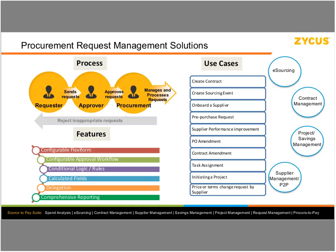So an end user could engage procurement with a request to onboard a new supplier, or a need to create a sourcing event, put a contract in place, a request to create a scorecard to measure supplier performance, or a development plan for a supplier, corrective action plan, to initiate a project. Any variety of requests, all of which could flow through this request management front end or portal, if you will, and importantly then feed the downstream functional processes to then properly administer or adjudicate that request.